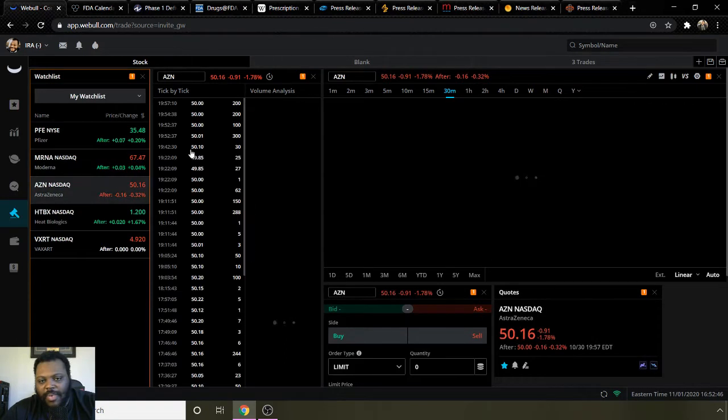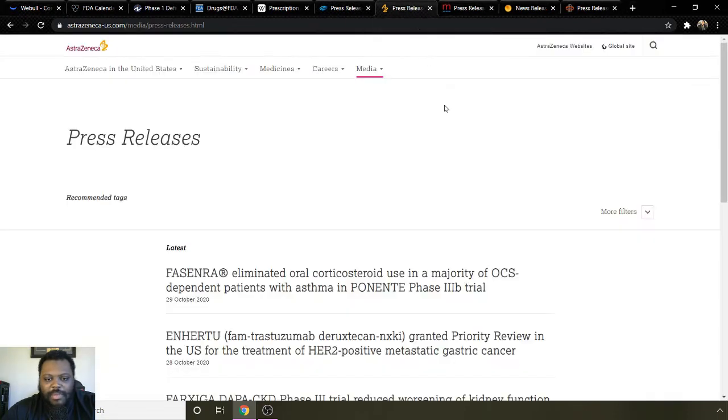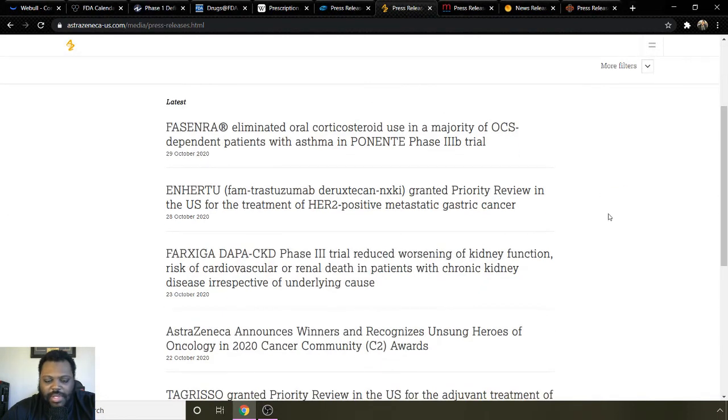Going to the next one, we have AstraZeneca, which has been in the news as well. They ended the week at $50 even. Going to some background information on them, I'm just going to read the press releases. This is all public information. Just Google the company's name and press releases, and you can find the same information as well.